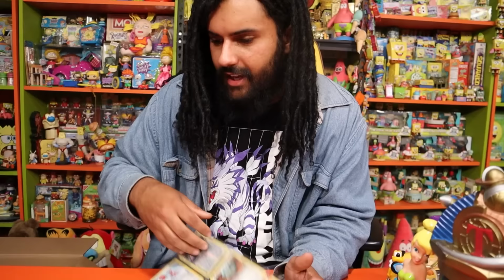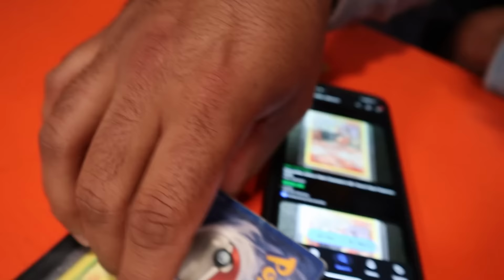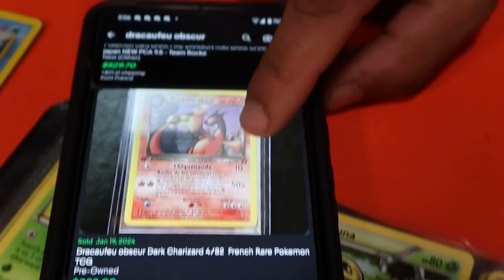So let's take a look here. Let's just go with these two and we'll just do a ballpark price. But I'm actually gonna auction this whole binder off, and whatever that price goes for will be on screen right now. Hopefully it's good. Now, a really beat up Articuno that Mitchell found here, but awesome. We're showing this. So this is a non-holo first edition French Charizard.